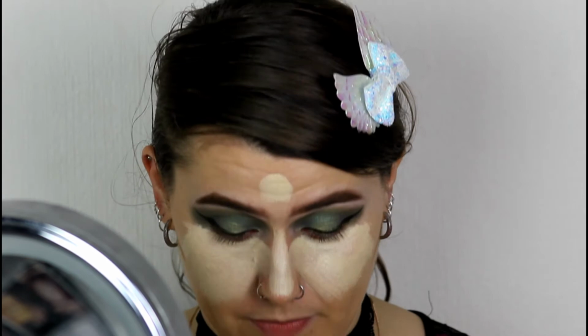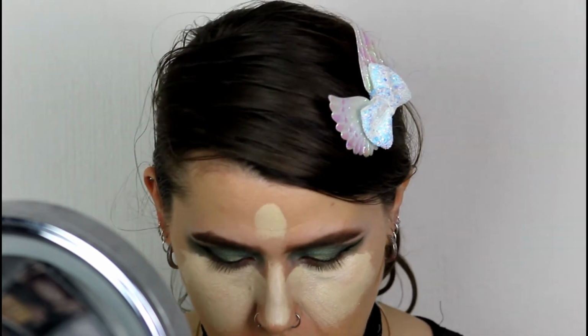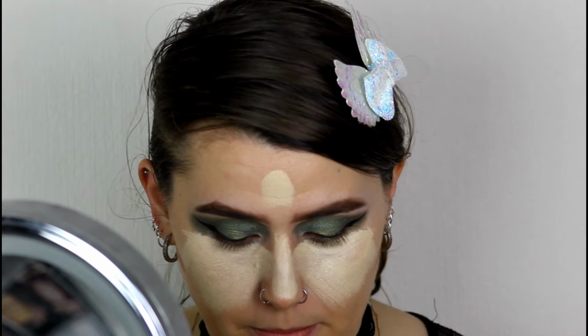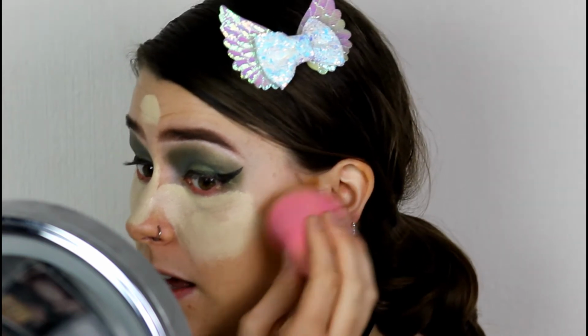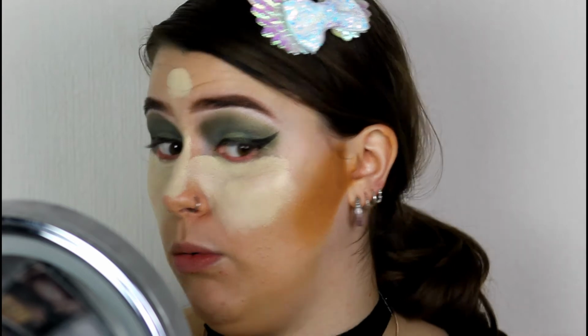Yeah, I was going to take that bronzy colour, but it's coming out a little bit orange. So I might just next time use that for colour correcting or something. So I'm not going to use that one. I'm just going to take my beauty sponge now and blend these out. So I'm just going to start blending out the contour colour.